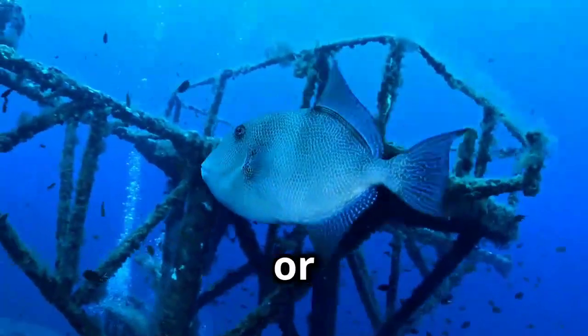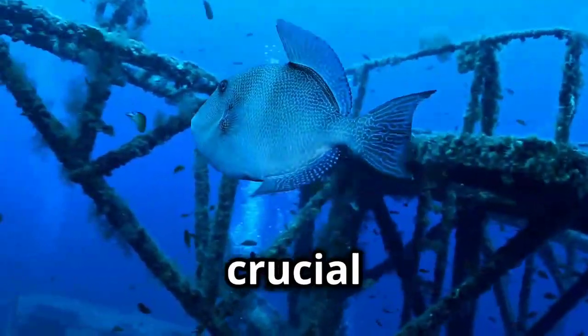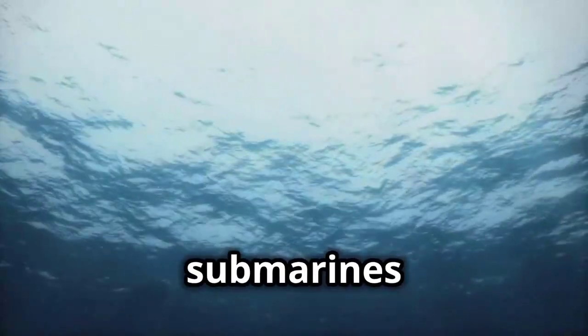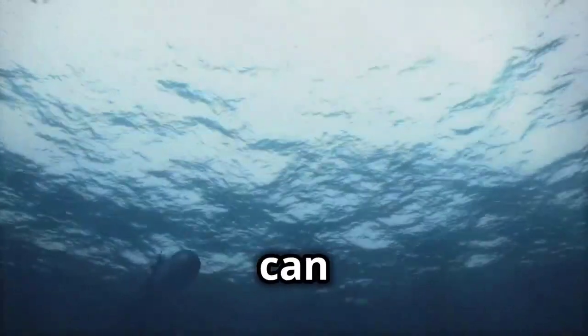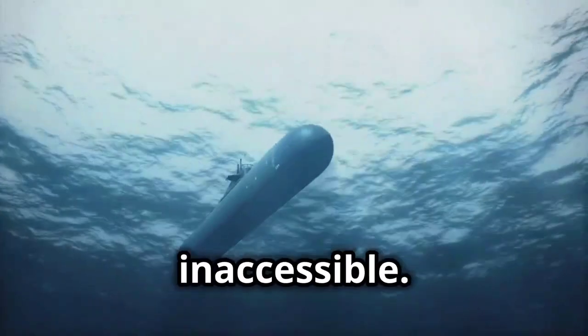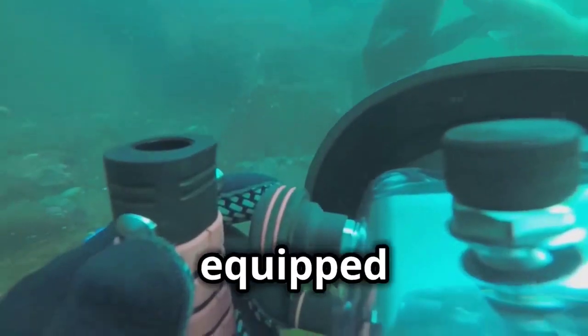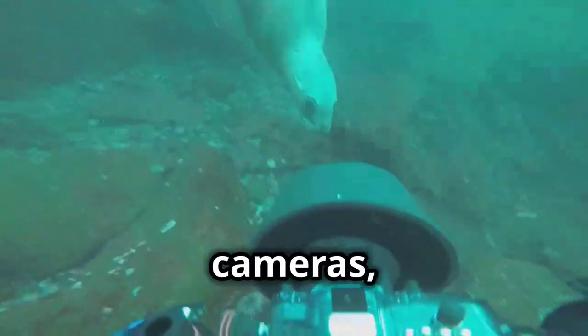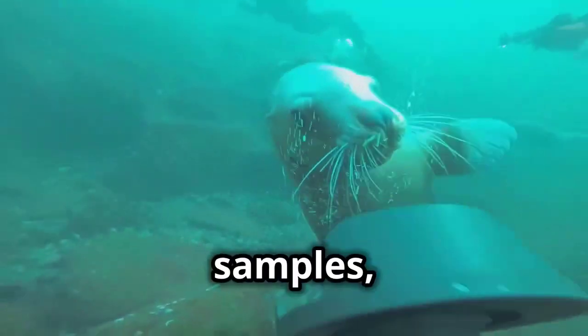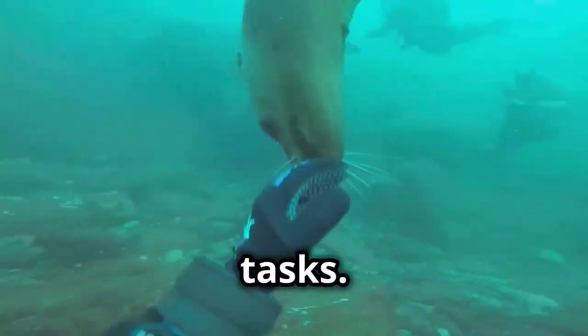Remotely operated vehicles, or ROVs, are among the most crucial tools for deep-sea exploration. These unmanned submarines are controlled from a surface vessel and can operate at great depths, reaching areas that are otherwise inaccessible. ROVs are equipped with a variety of sensors, cameras, and manipulators that allow them to capture high-resolution images, collect samples, and perform intricate tasks.